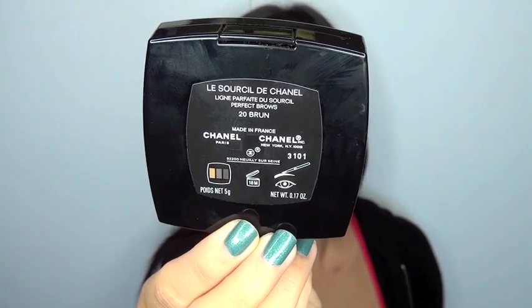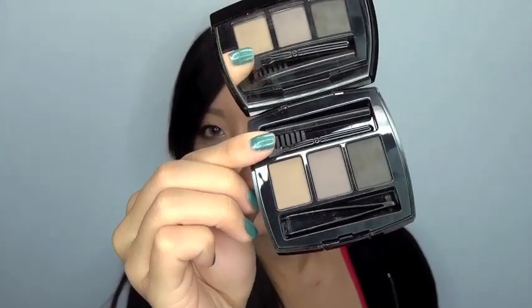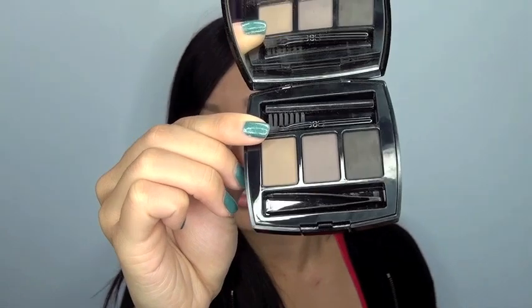And this one is in 20. They only carry one shade selection, but it does come with 3 different powders. You use this brush to groom your brows, and then you apply the color with this little tiny brush here. Now, the only bad thing about this particular brow kit is that you have to use this really, really minuscule brush to apply these colors.